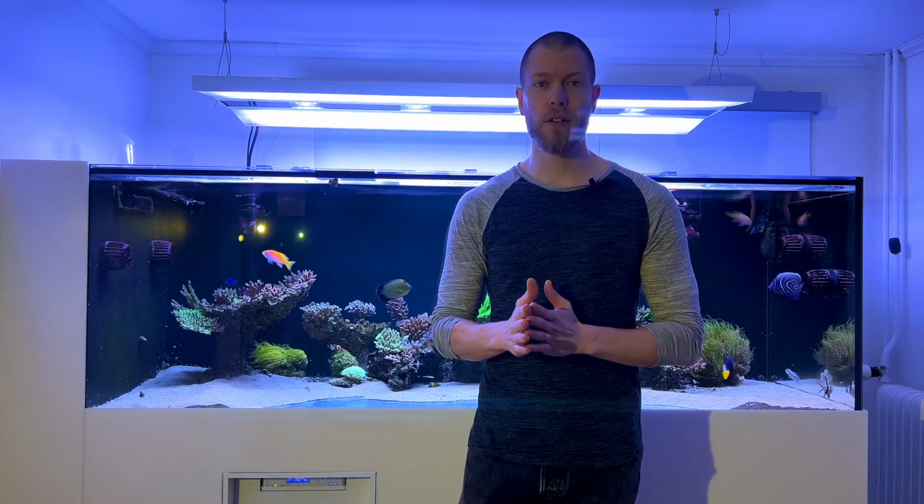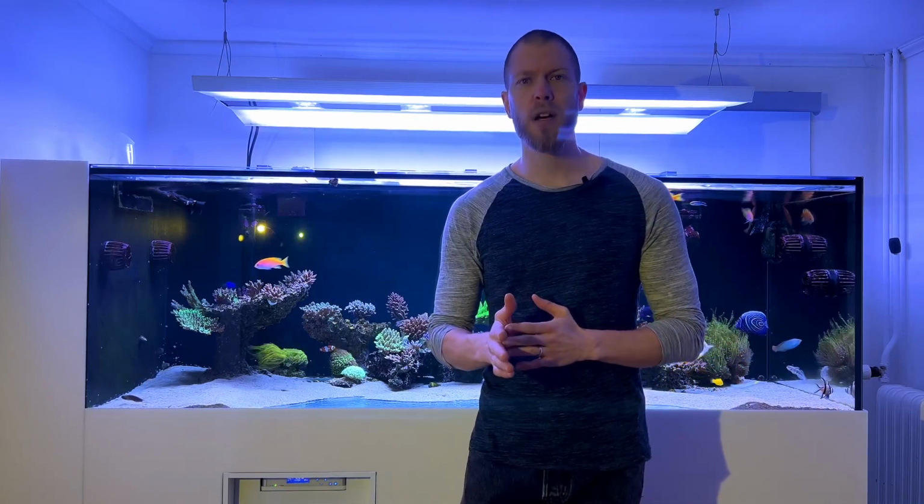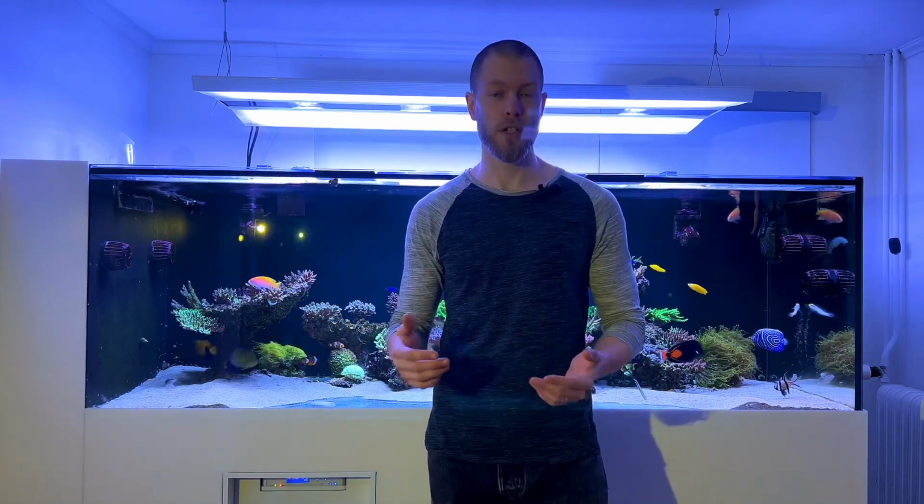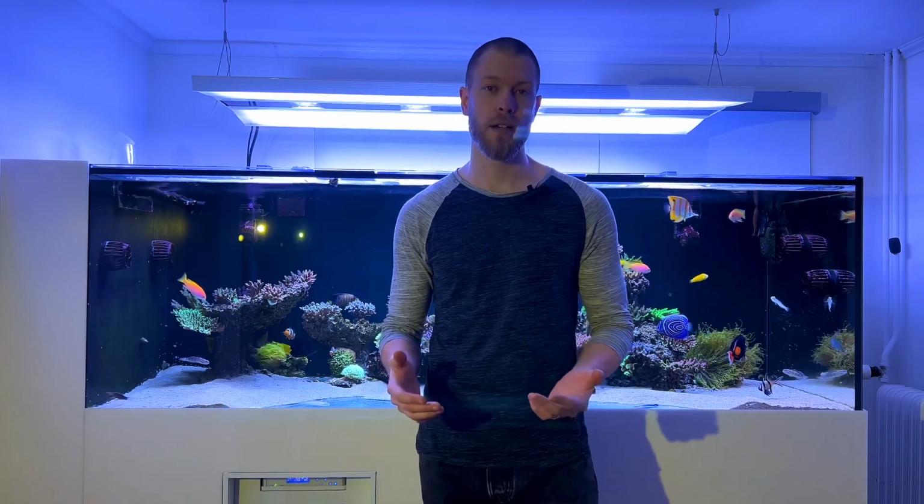But after, let's say, another week or so, I started noticing that my corals were progressively getting browner, losing their vibrant colors. And I started thinking that these two things, combined with the fact that I also saw some more film algae on the front glass than usual, led me to believe that there was some sort of a nutrient issue going on in the tank.